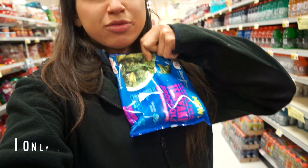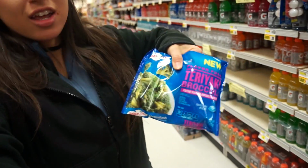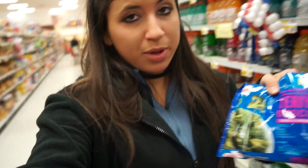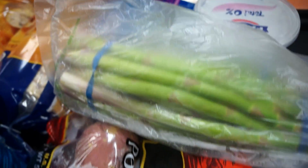I've showed you guys this before, but they didn't have it. They actually had it on sale today, and I was pretty pumped, but either way I was getting it. It's so good.